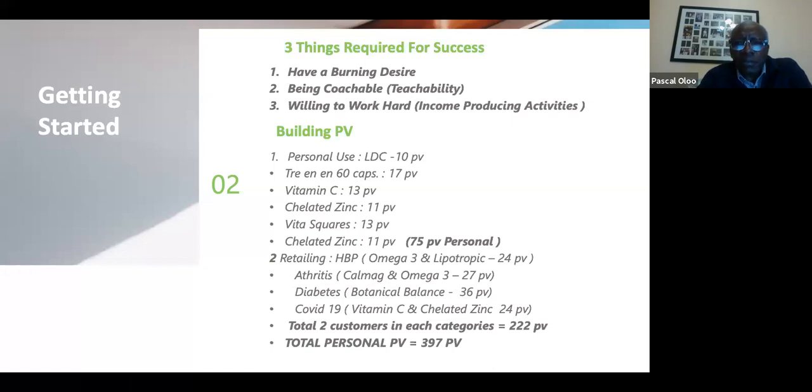The third thing about our business is that you need to work hard. You need to concentrate on what we call income producing activities.